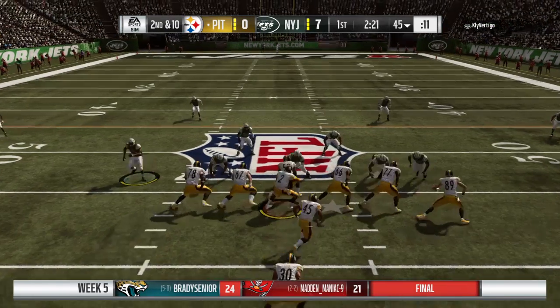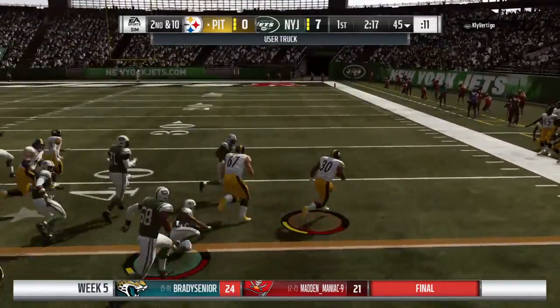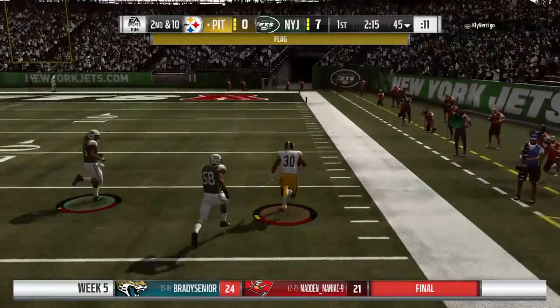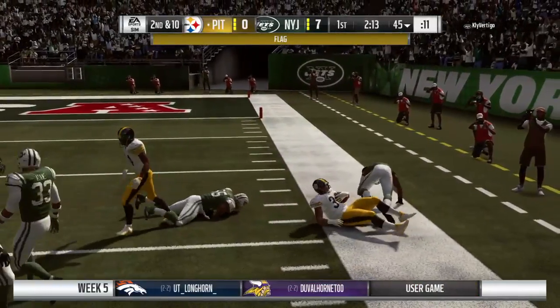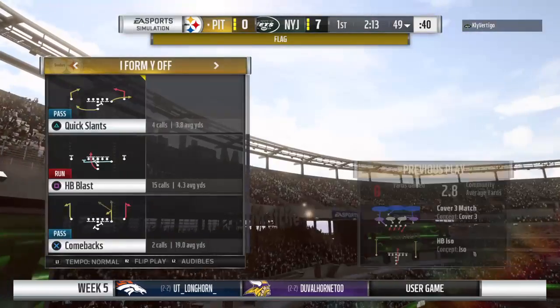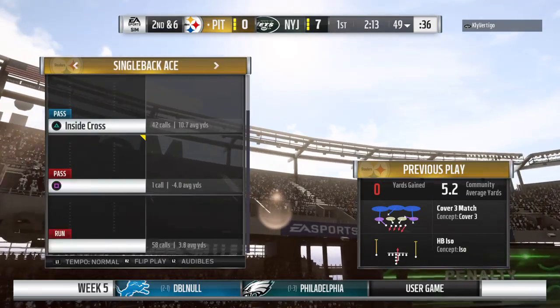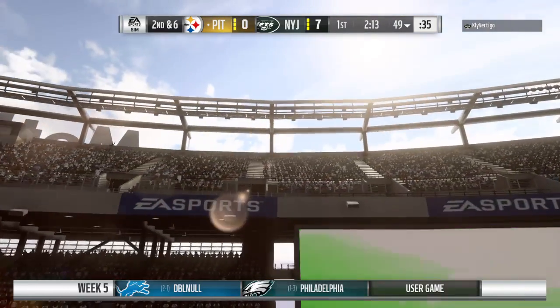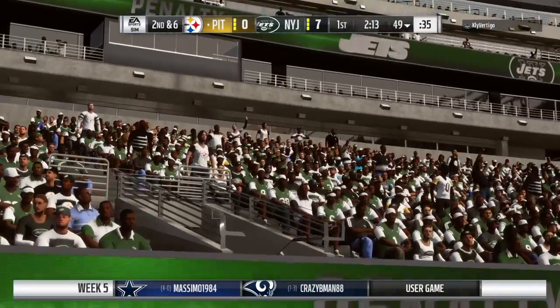Green 39. They run with Connor. And some room to work. Oh, now he bowls him over. And he's going to be taken down here with a penalty flag on the field. Now, that's one they hate. The ball's got to come all the way back. So that's an explosive play, a really explosive play that gets wiped out, and they have to start over after the penalty.